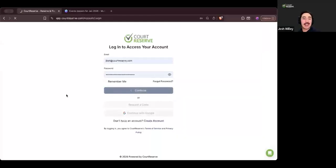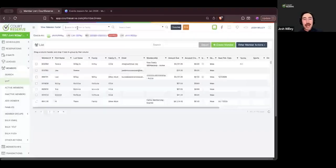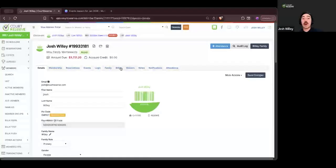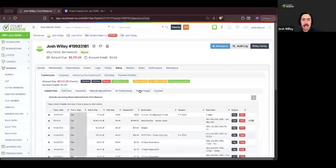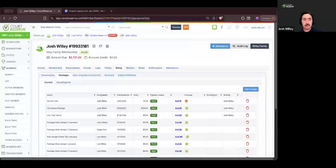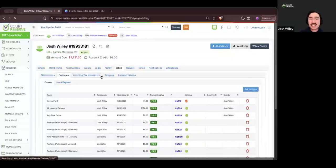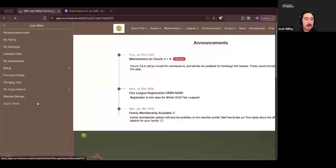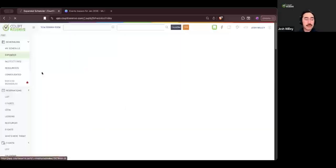Looks like I got logged out there. They will be able to see the packages that are on their account. They will be able to see the amount of punches that are left on that package. So let me make sure I have one on my account really quick, and then I'll jump over to the member portal. Okay, I definitely have one. All right, so if we go over to the member portal here, and let me go to the correct organization actually.